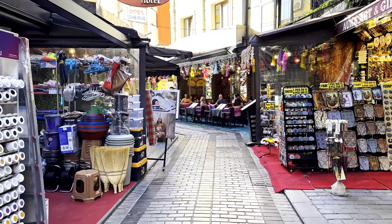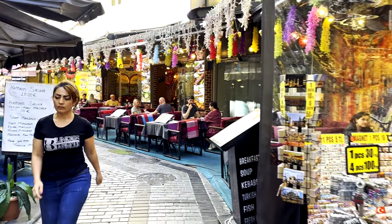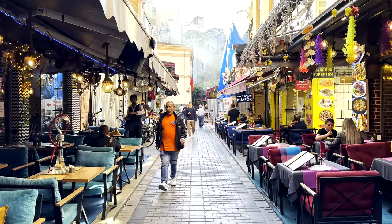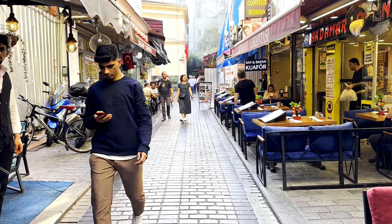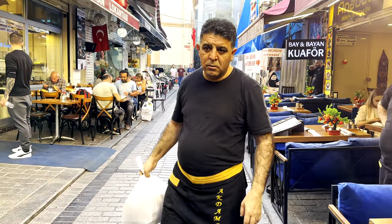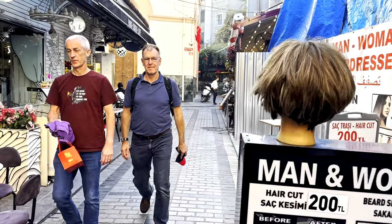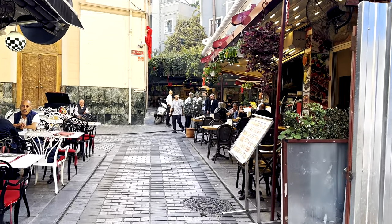Sirkeci is a neighborhood in the Fatih district of Istanbul, Turkey. It is located on the Golden Horn, at the mouth of the Bosphorus. The neighborhood is known for its historic Sirkeci railway station, which was the eastern terminus of the Orient Express. The station is a beautiful example of Ottoman architecture and is a popular tourist destination. It's also home to a number of other historical landmarks, including the Grand Bazaar, the Spice Bazaar, and the Topkapi Palace. The neighborhood is also a major transportation hub, with buses, trams, and ferries all connecting to Sirkeci.